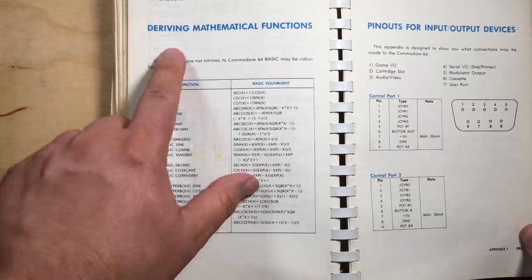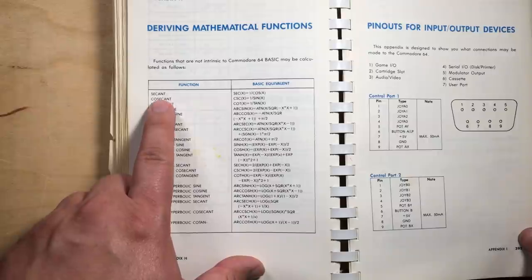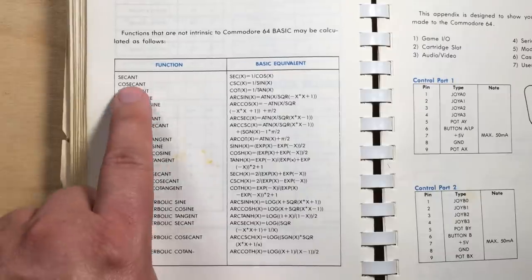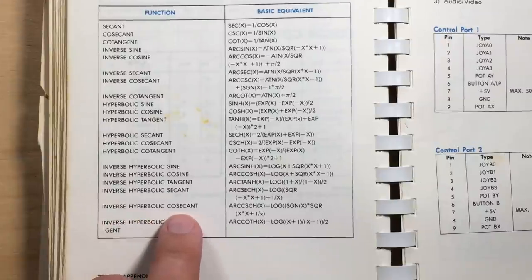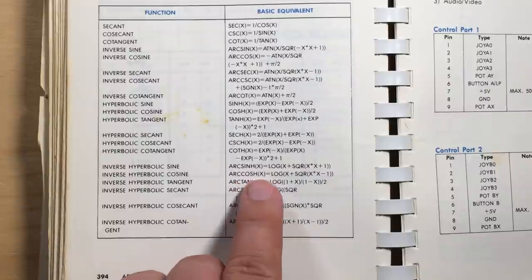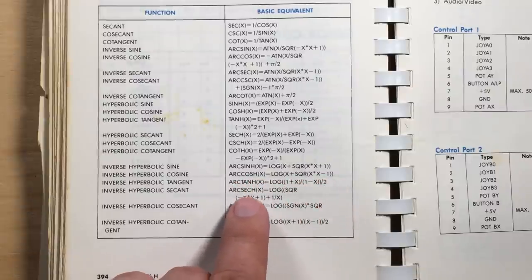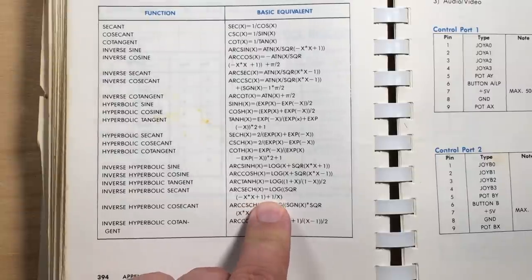These functions here, deriving mathematical functions, it shows how to get all these different things, secant, cosecant, and crazy ones like inverse hyperbolic cosecant. The amazing equivalencies to get this function out of the existing functions in the Commodore 64 BASIC.